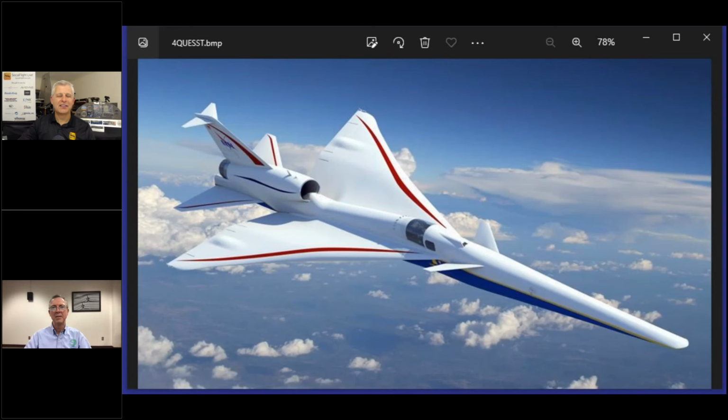So let's talk for a sec. This is the goal. This is what you guys are building right now, or in the process of. Yes. Tell us about the QUESST mission and the X-59. Gladly. That's the thing I like talking about the most.